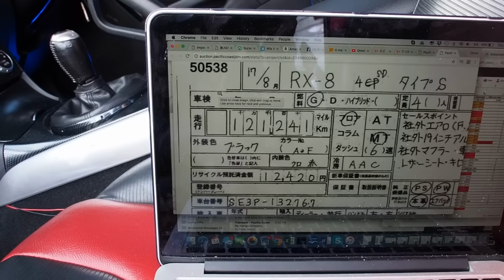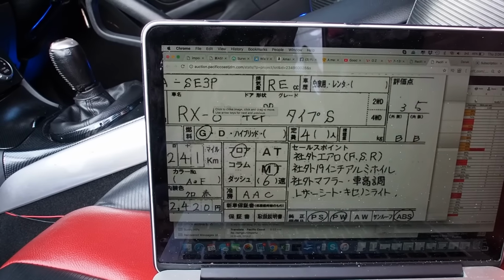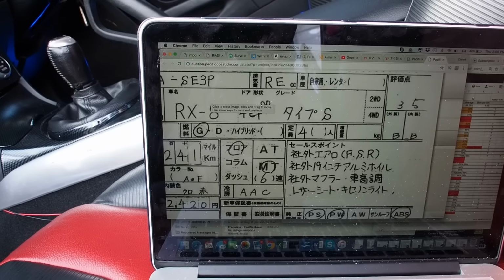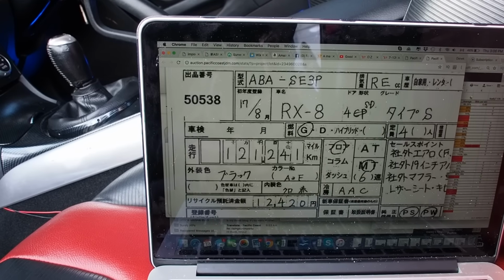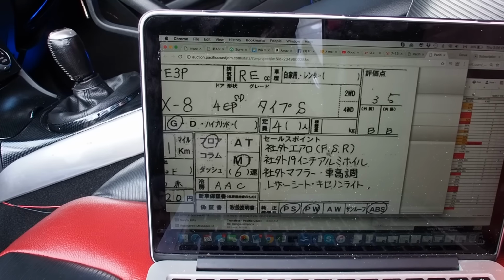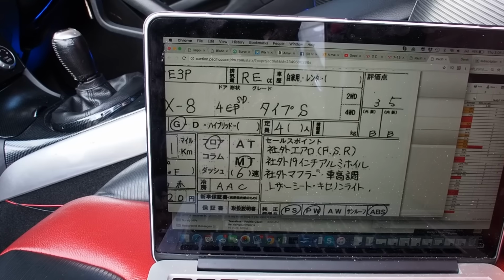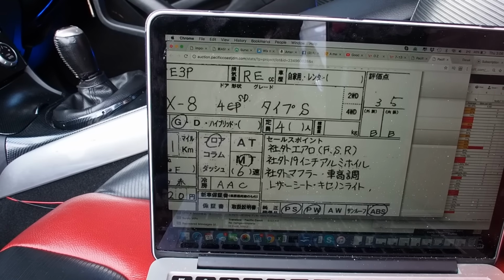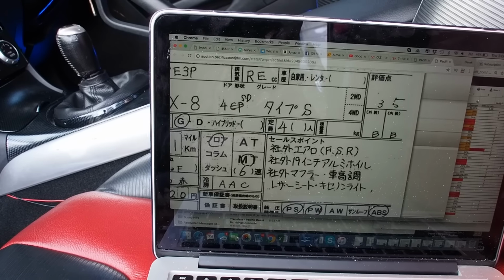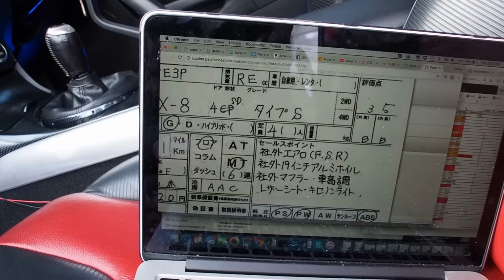So it's a 2005 RX-8 Type S, 4 doors, backs are suicide doors, auction grade 3.5, interior B, exterior B, 121,241 kilometers, 6-speed manual there, aftermarket Aero front side rear, that's Veilside, aftermarket 19-inch wheels, that's Racing Heart, aftermarket exhaust is a dual exhaust, I'll show you when we get there, adjustable height and dampening suspension there.